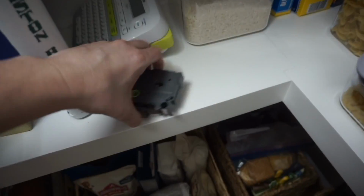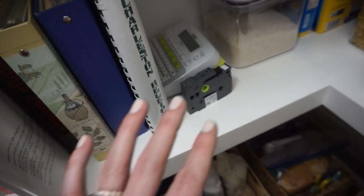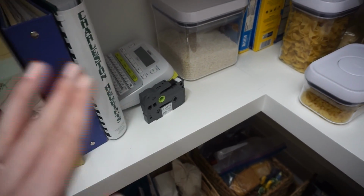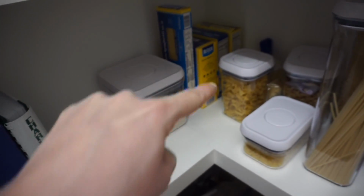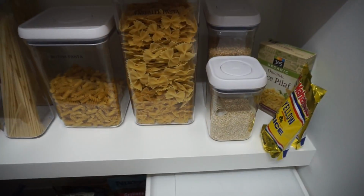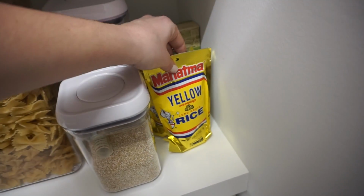And then, so we have all the cookbooks. I keep my little label maker in here for right now just because I have been making a ton of labels, not today but in the past, and it's also kind of a convenient location and it keeps my books propped up. I have rice, some gluten-free pastas. I have all my other pastas. Some of them are labeled, some of them aren't. I have some rice here.